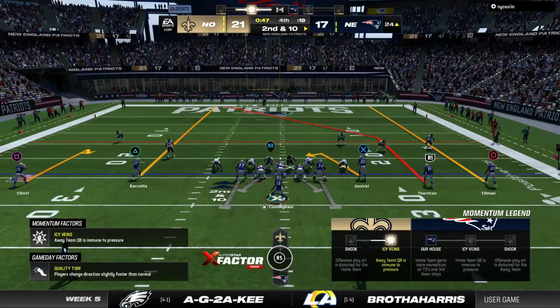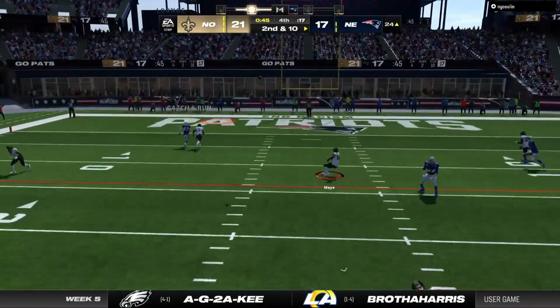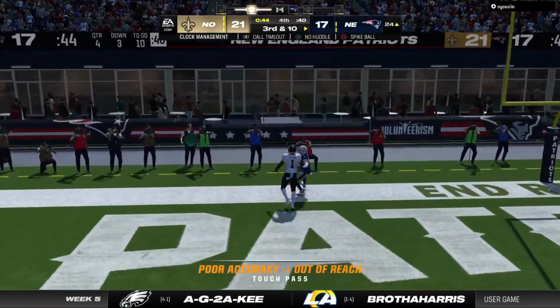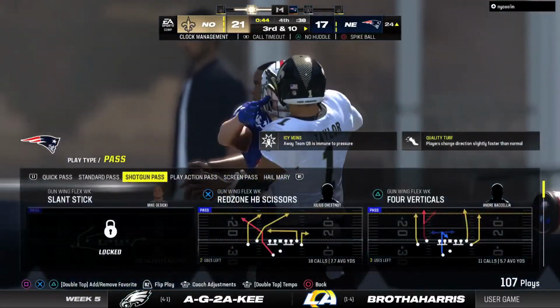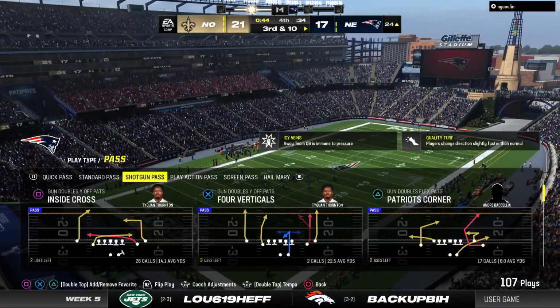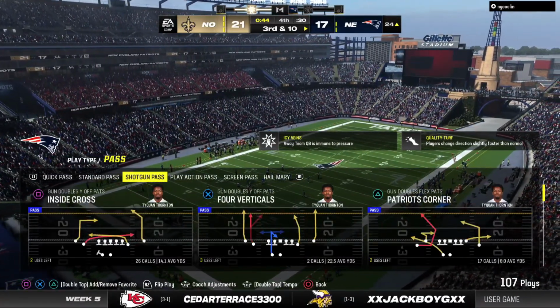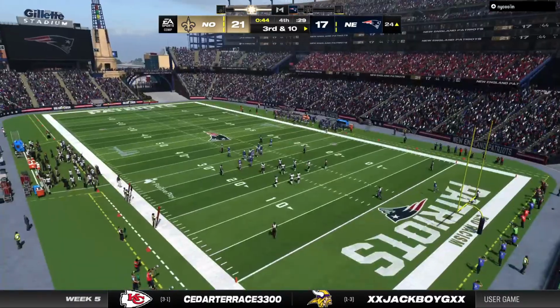Mustang 19. Let's go. Back to throw. And that's going to be incomplete. They took a big shot there for the end zone, and if he finds a way to come up with it, that might be your game winner. But it was not to be. The coverage was good, and it winds up incomplete.